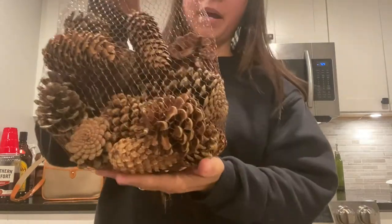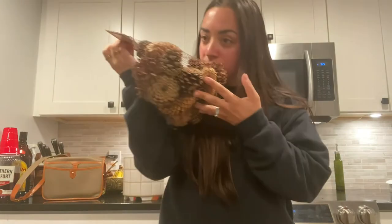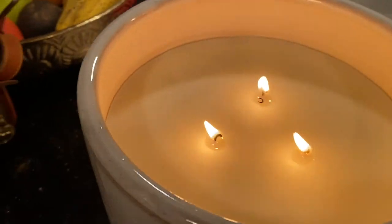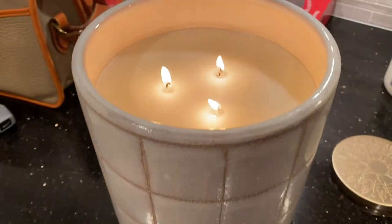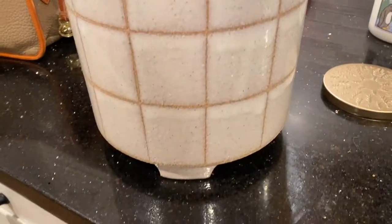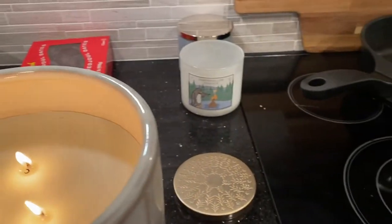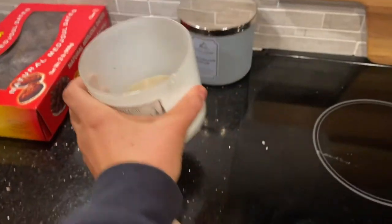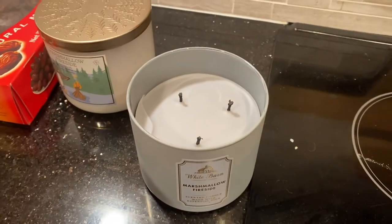Lastly, I always get these in the fall time. These are the little pine cones that smell like cinnamon. And these were $3. They smell so good. So cute. We'll see how much of a scent it puts off, but so good. And these are my two new candles from Bath & Body Works. And one is already empty. And one has already been started.